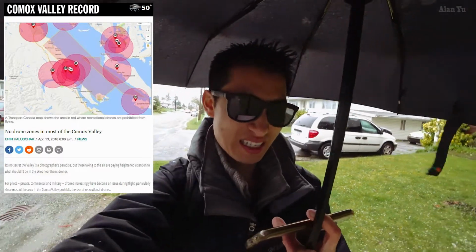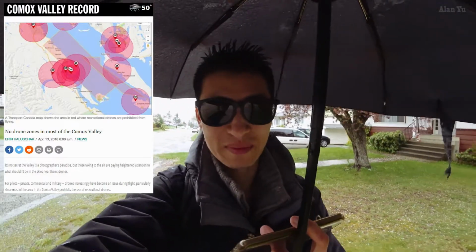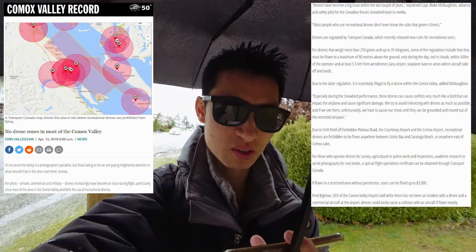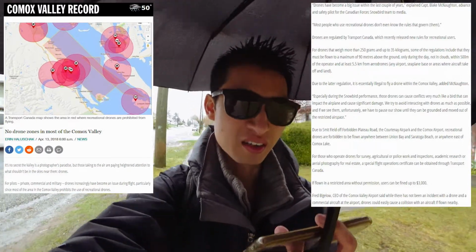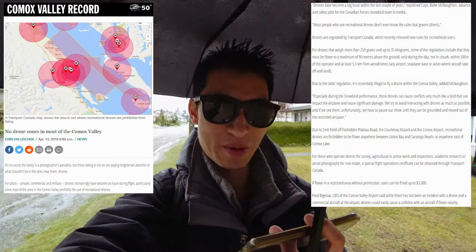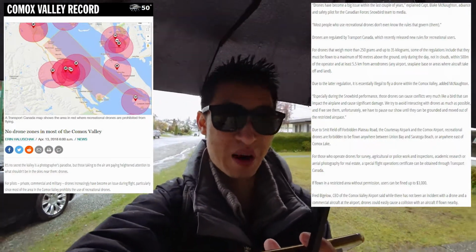So in general, they're basically saying, since that area is covered with helipads and seaplanes and all that, the usual story is keep your drones away, because that thing could crash into it, create an accident and all that stuff. It says most people who use recreational drones don't even know the rules that govern them. Drones are regulated by Transport Canada, which recently released new rules for recreational users. Although just keep in mind, this is not really new. They didn't announce anything new. This is the interim rule, which has been in effect for a while now.